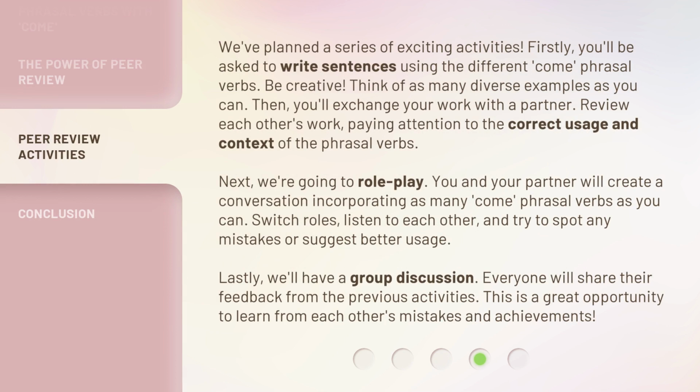We've planned a series of exciting activities. Firstly, you'll be asked to write sentences using the different come phrasal verbs. Be creative. Think of as many diverse examples as you can. Then, you'll exchange your work with a partner. Review each other's work, paying attention to the correct usage and context of the phrasal verbs.